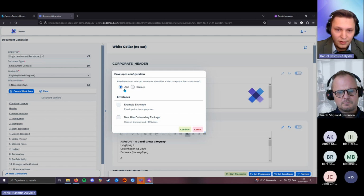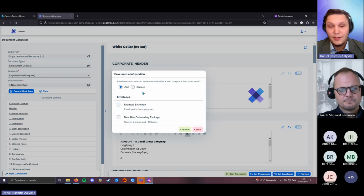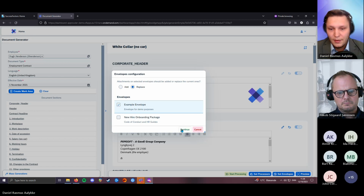I have two options here. I have either add or replace. Adding an envelope means that besides what's standardized for this flow, I want to add the example envelope. If I choose replace, it means that we will be removing what's standard for the flow and only using the one that I have input here.